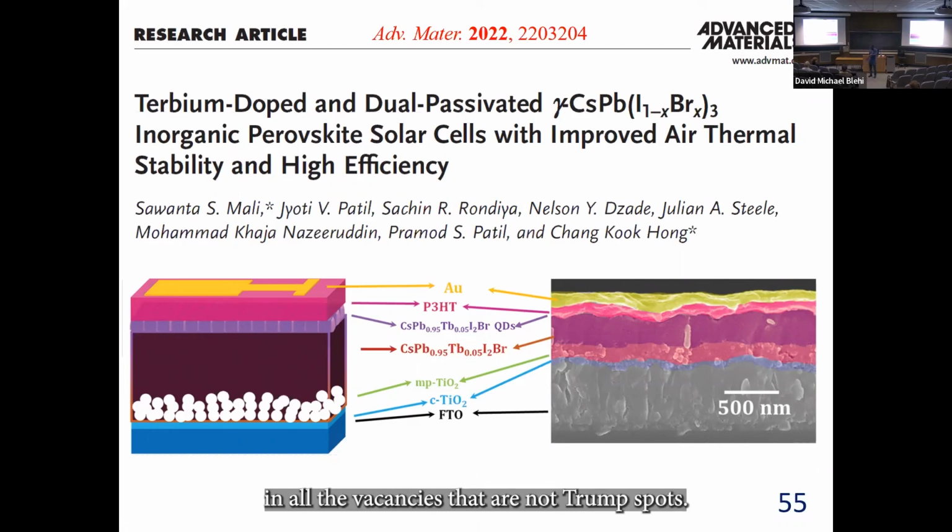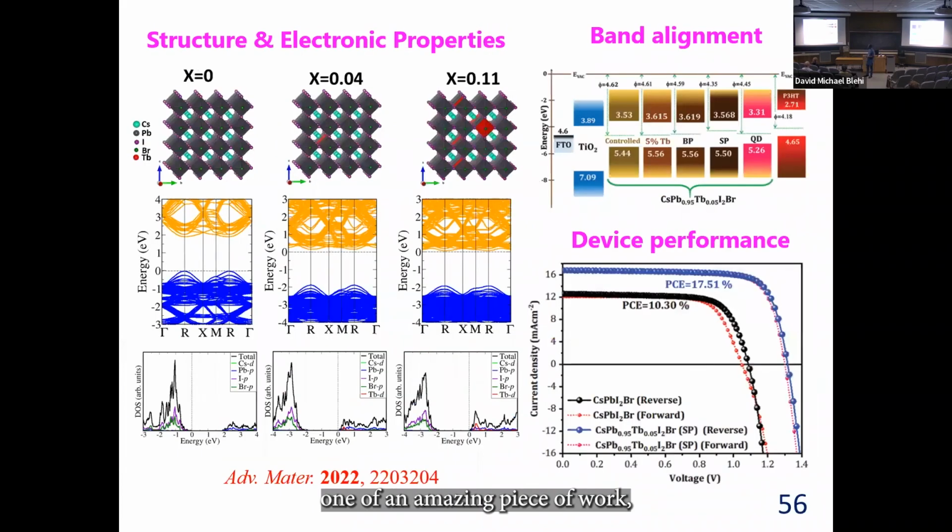We can fill in all the vacancies so that there are no trap spots. So we need to now deposit something that can fill all those spaces such that electrons can naturally just flow through the material. And this we did actually, and it turned out to be one of the amazing pieces of work. In your control experiment, just for that device, you see that 10% is what you achieve. But just by passivating the surface of that material, we drive the efficiency to 17.51%. And these are things that we can unravel from modeling as well to understand what is actually happening when you even introduce the key element we call terbium, which we dope into this material. How does it change the electronics of the material? And those are all things that we are really unraveling and combining with experiment to understand why the device is going to work a particular way or not work a particular way.